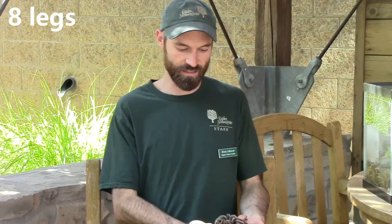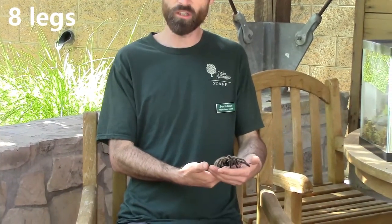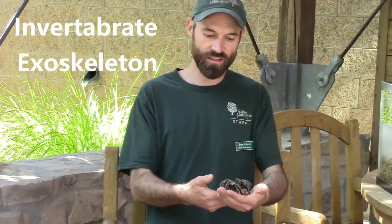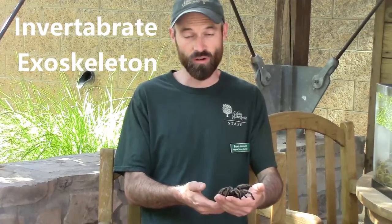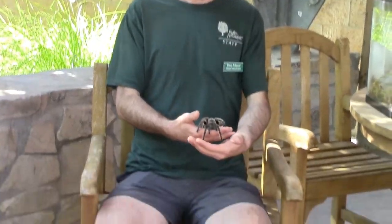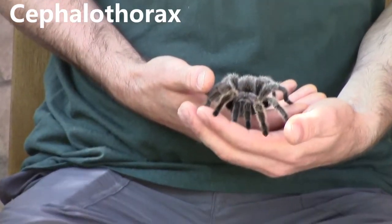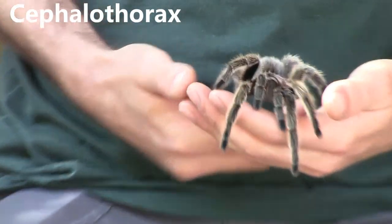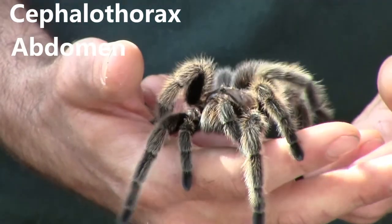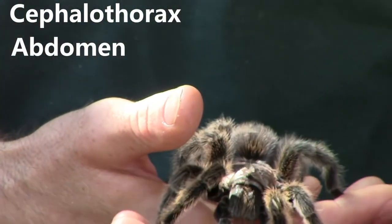Aragog, like most other spiders, has 8 legs. These 8 legs help her to run really quickly, catch her prey. She's also an invertebrate, just like insects. She's got an exoskeleton, which does not include a backbone or other bones. She also has 2 major body parts. The first one is the cephalothorax, which is the head and thorax fused as one piece. And she also has her abdomen, which is the hind body part where all the guts are mainly.